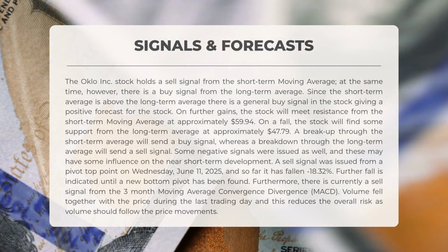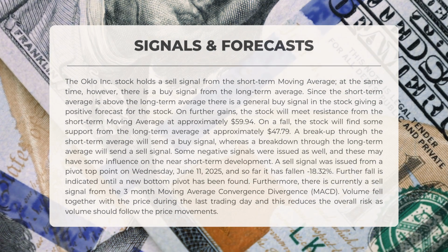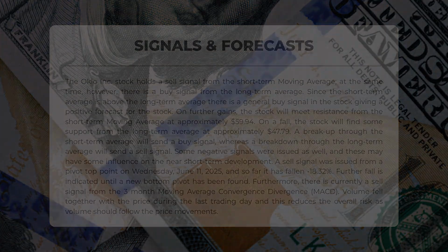A sell signal was activated from a pivot top point on Wednesday, June 11th, 2025, and thus far, the stock has decreased by 18.32%. Continued decline is anticipated until a new bottom pivot is established. Moreover, there is a current sell signal from the 3-month Moving Average Convergence Divergence, or MACD. The trading volume decreased alongside the price during the last trading day, which mitigates overall risk, as volume typically aligns with price movements.